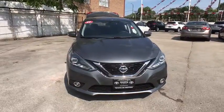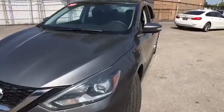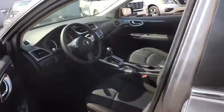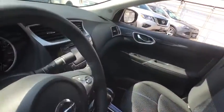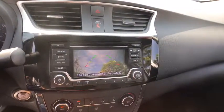Looking for the right vehicle? Check out the 2017 Nissan Sentra. With its spacious and versatile interior and stellar fuel efficiency, the Nissan Sentra is the obvious choice for anyone who wants to enjoy a stylish and comfortable ride. This vehicle has less than 20,000 miles.